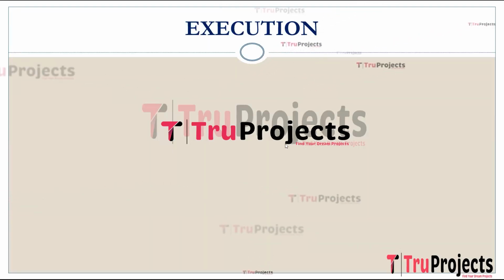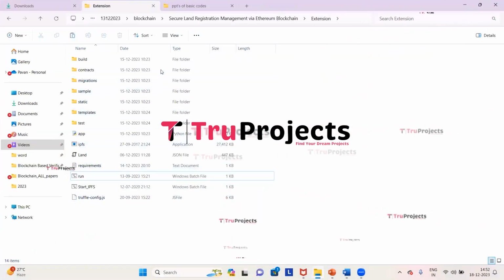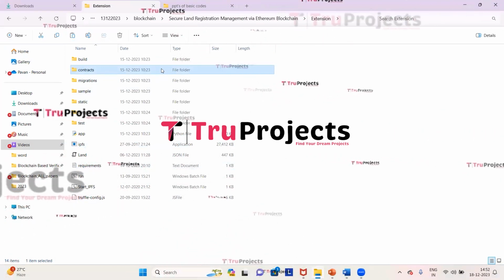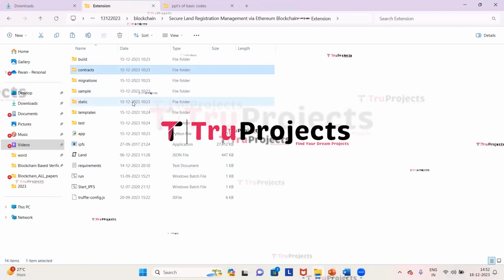To execute the project, first we need to open the code folder which contains the source code files. This is the code folder of the project. This is the contracts file. This file consists of Solidity code. It handles data structures, functions, and events with modifiers for validation.